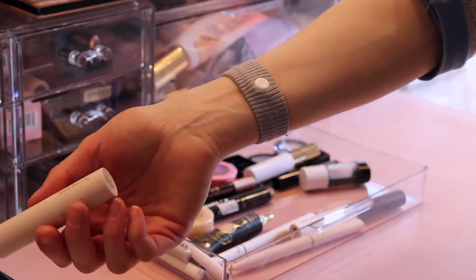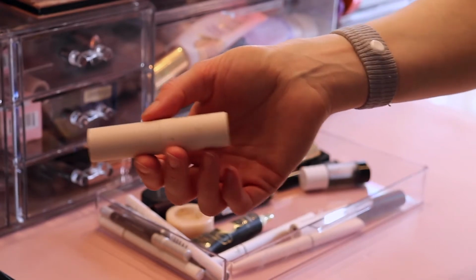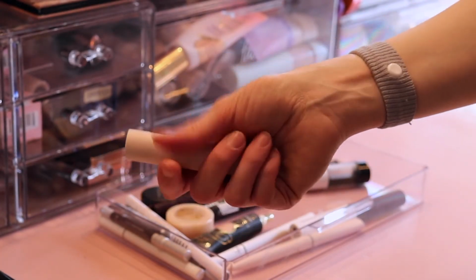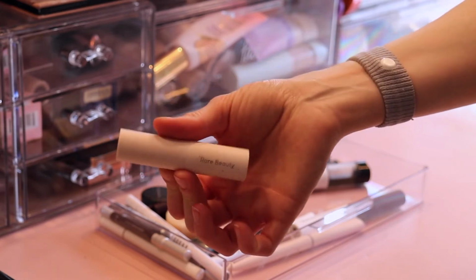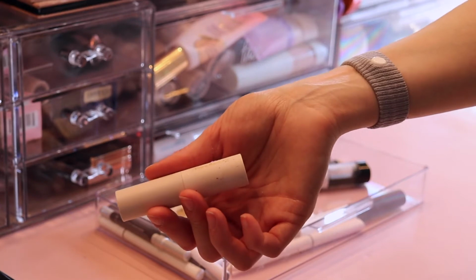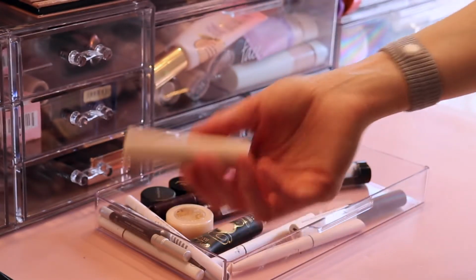And I did actually film a video just on this mascara because I was really excited for it. But I did try this, and at some point you will see in that video that this looks amazing on my eyelashes. Throughout the day, it made me want to rip out my eyelashes. I literally don't get it. I do want to try it again.